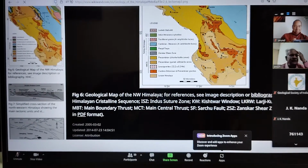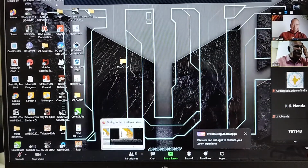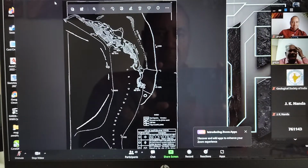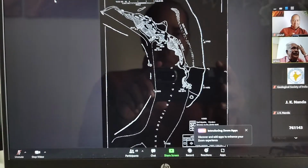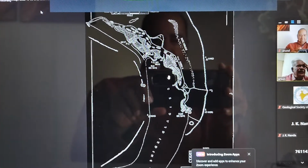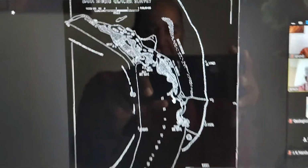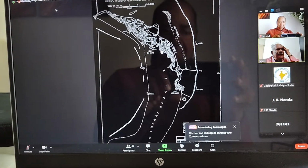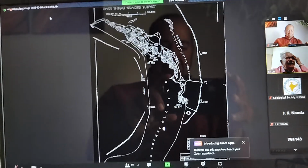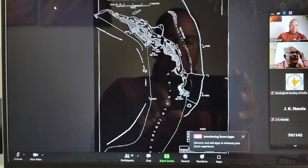Bara Shigri. Now this is Bara Shigri. If you look at this dish here, you see this. This is the snout. This is the snout. And in fact, I don't know why the eastern side melts faster.